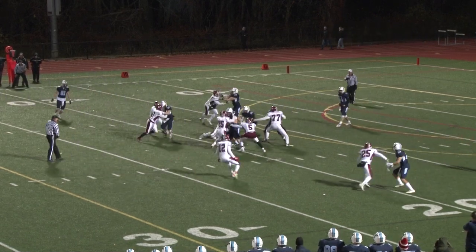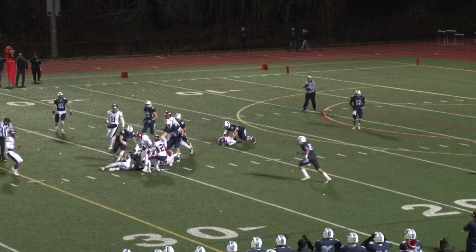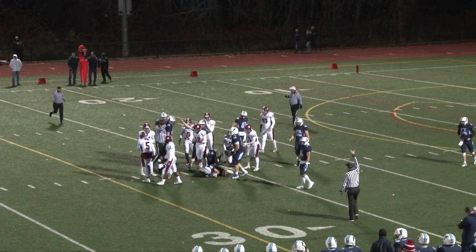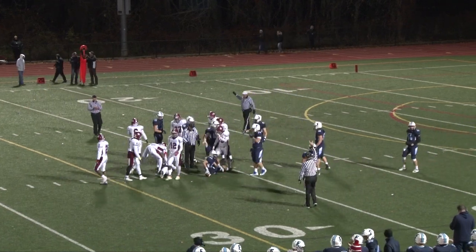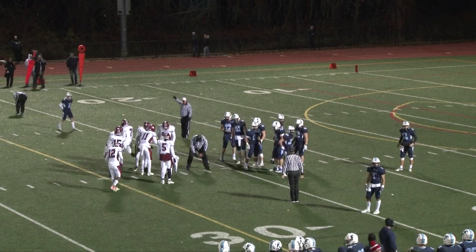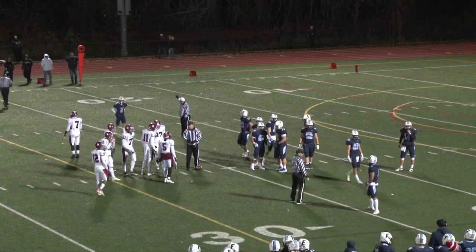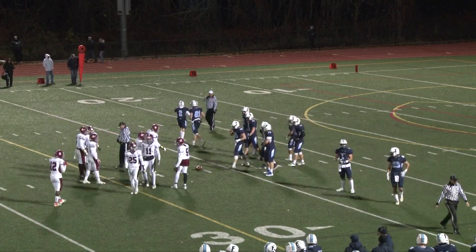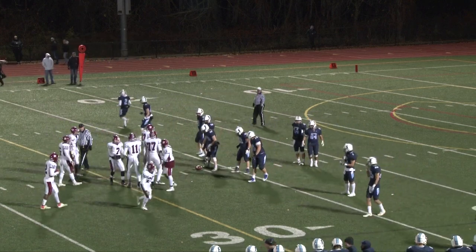Gasparo will hand it off. Daylight up the middle, across the 15. Fumble again. Another fumble. Franklin recovers it. Davis recovers the fumble. I think Palmieri was the ball carrier. A pickup of eight, and Palmieri, I think, coughed it up, but Davis was right there for the recovery.